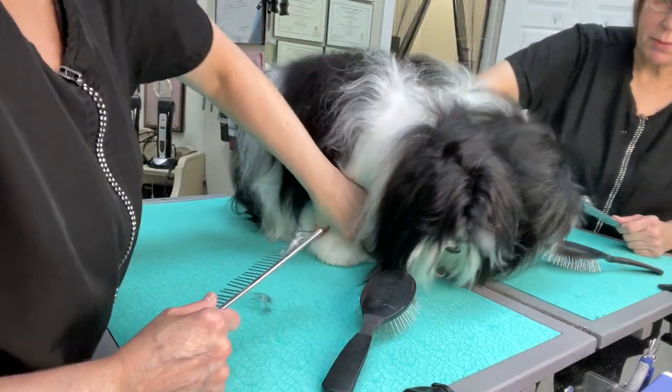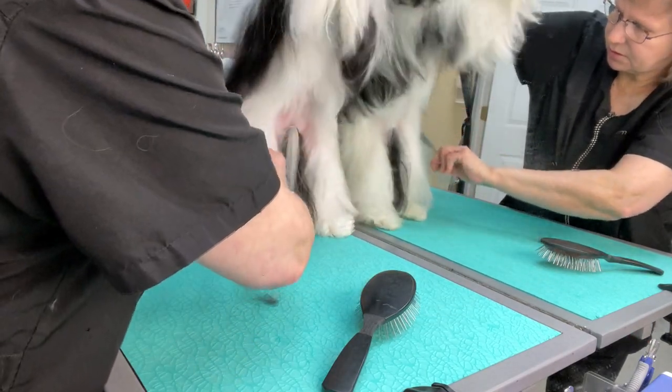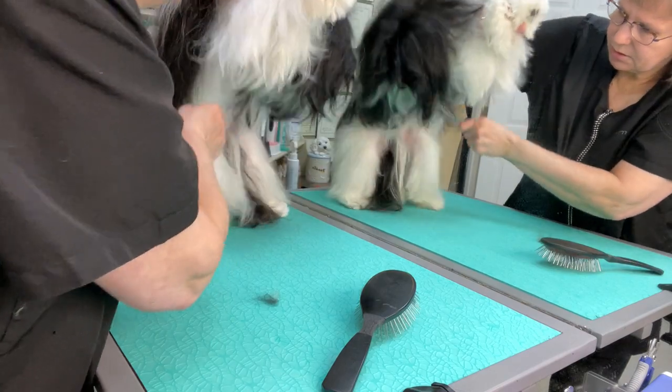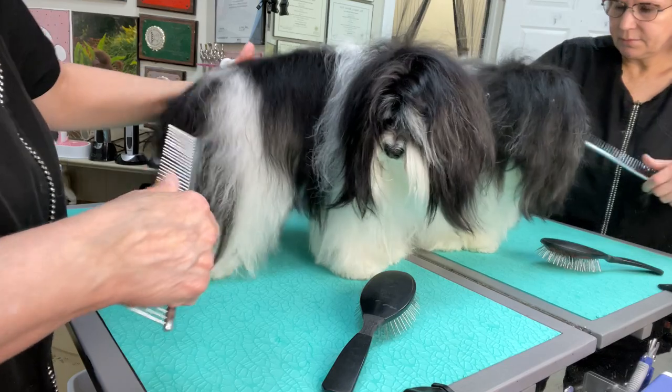So we want to get up under the dog. It's not hurting her today, but she does have memories again.